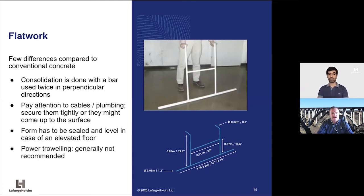One difference, especially for flat work, is we tend to put cables and plumbing at the bottom of the slab or the formwork. No big deal with conventional concrete, because concrete stays in place, so you don't have any issue with that. But with Agileflow or self-compacting in general, these cables or plumbing would have the tendency to come up if they are not properly tied to the surface. Main reason being that concrete is flowing, so instead of putting like 6 inches in one shot, you're just putting a very thin layer and then you're adding on top, right? Because concrete is flowing. So that gives the opportunity for these cables to come up. And you don't want, obviously, to see cables at the surface. So it's important to make sure that they're properly tied.